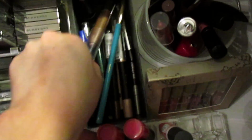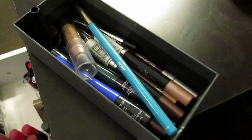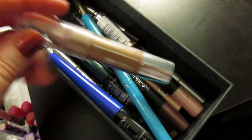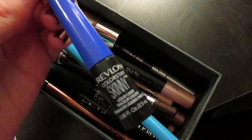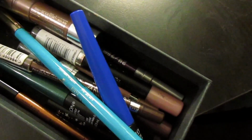Then in this little thing, which is actually one of the halves of the box that my Warby Parker glasses came in, I put in all my eyeliners and eye pencils and crayons and stuff like that. So I love these. The L'Oreal, or oh gosh, the Revlon Color Stay Skinny liquid liners. Those are really awesome.